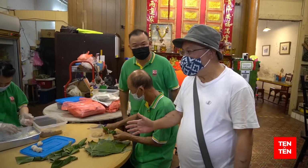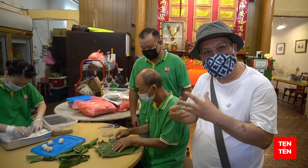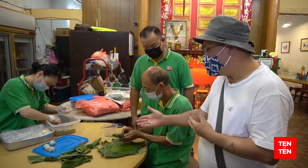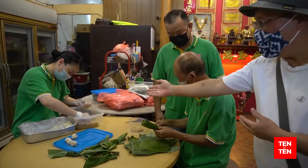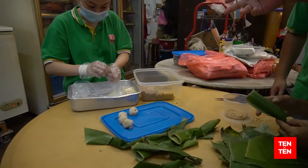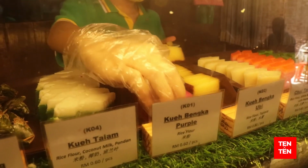Now we see for ourselves here how they actually do the rempah udang, how they wrap it up with the pulut and also with the inti. So this is a very interesting traditional way of wrapping up the rempah udang. Wow, what an amazing selection.